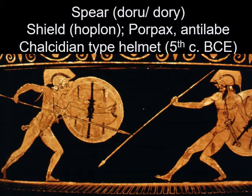Overlapping layers of wood also allow you to steam bend the surface into a dish-like area. So this is a concave surface on the inside of this shield with a rim going around the side here. And that rim's important because it lets you kind of hang the shield over your shoulder a little bit. The porpax secures it to your forearm, so you can keep your arm in this bent configuration like so, with the shield resting a bit on your shoulder, but also carried in the crook of your arm. Your hand holds it along a strap that's attached to the outside edge of the shield. This strap on the edge that your hand is holding onto is called the antilabe, which is a Greek word that means the counter grip.